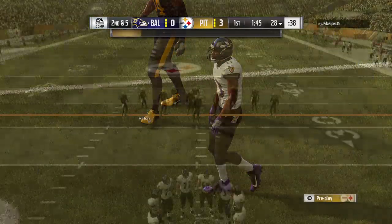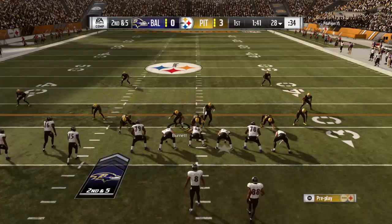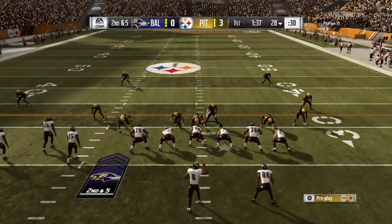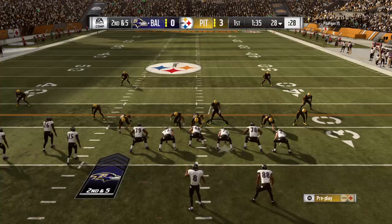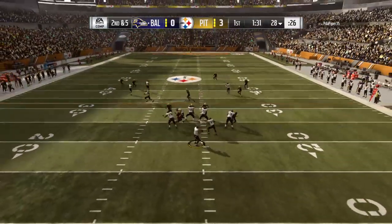Brings up 2nd down. Well, it appears that they read man defense and went to the out route. And what you have to do in that one is the receiver's got to make sure he works the defender towards the middle of the field to give himself space to cut to the outside and have that ball delivered with good timing. And they got it done.